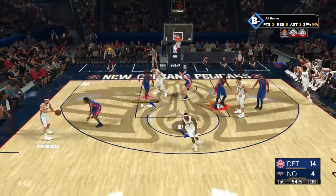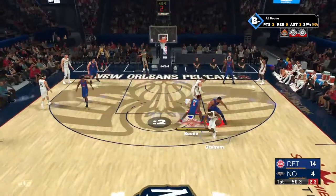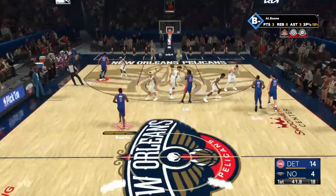Here's Alvarado. Covered by Lee. Just 4 to shoot. Three-pointer. Detroit with the rebound. Getting their first look of the season at this Pelicans team.